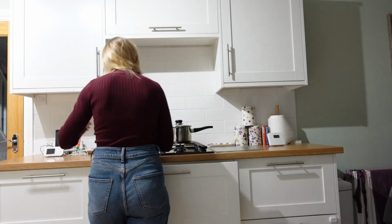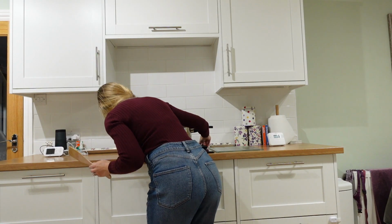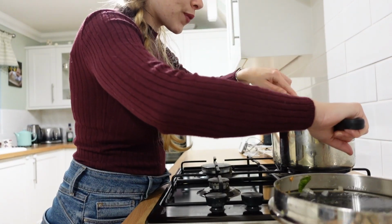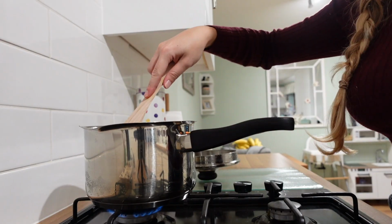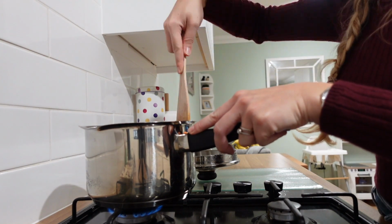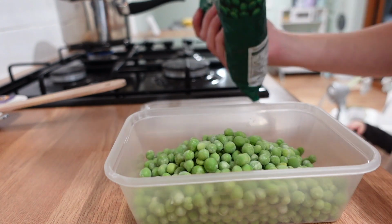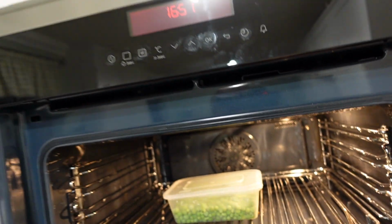For the next night, I'm having that mince that I cooked up the day before. Mince is a really good one to cook. It lasts a couple of days, or you can freeze it. I'm just heating that up, and we had it that night with some peas and rice. Really easy, but super delicious, and so much veggies and good stuff packed into the mince.